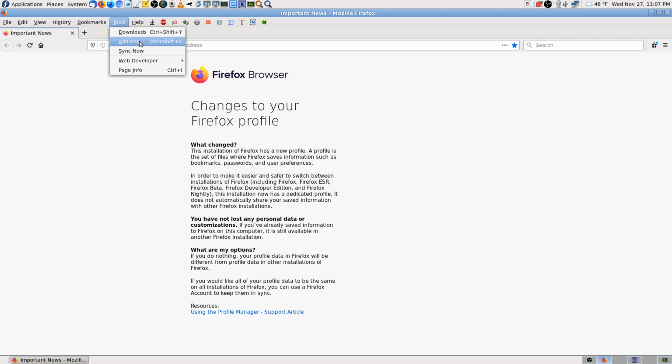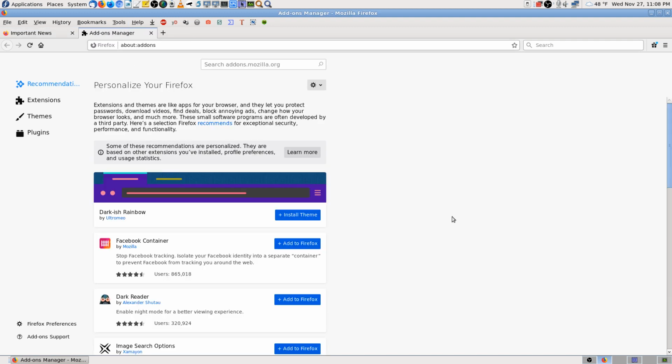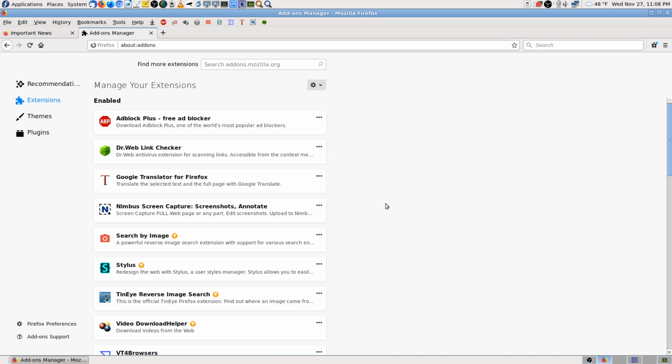So tools, let's see, add-ons, let's just look in there. Oh yeah, because I want to take out, but again, why does it say add-ons and then where's add-ons? Oh, it's extensions now.